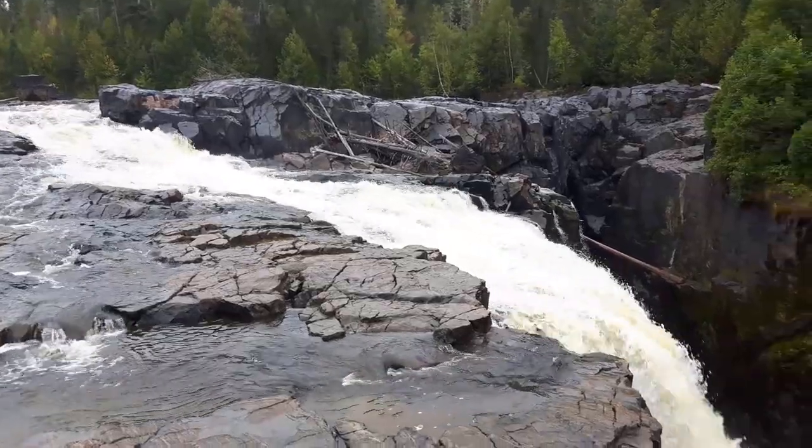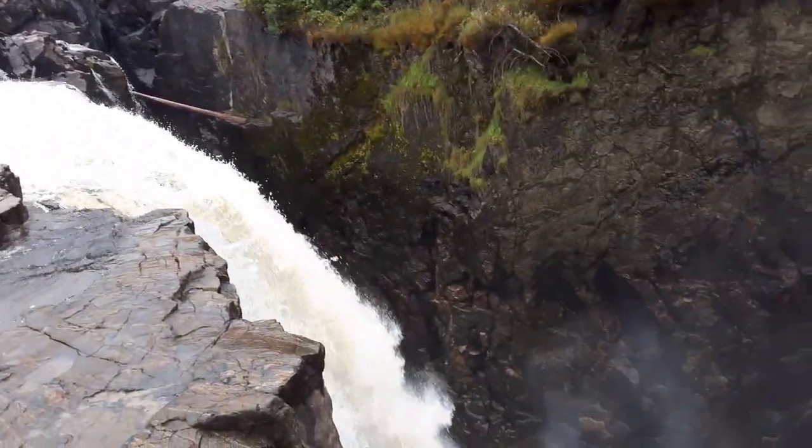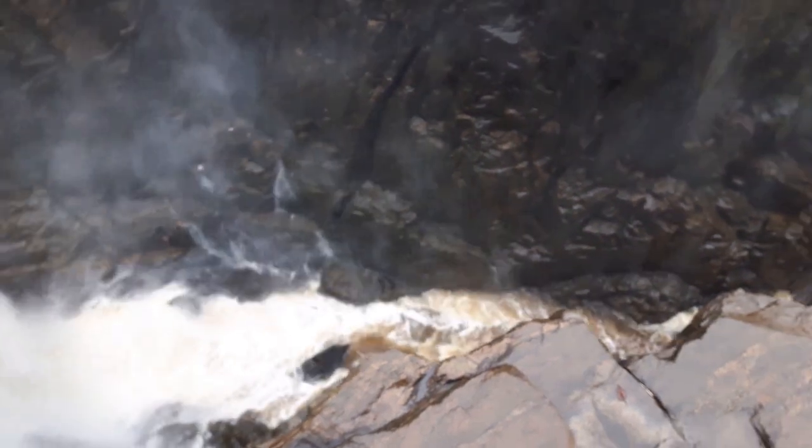Beautiful rocky area around the top where water could have flowed over in the spring, and then it just narrows down into this canyon and you just see the water going down, and then this beautiful view out to where we came from, just awesome.